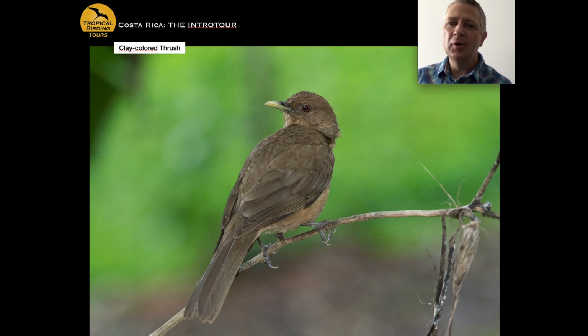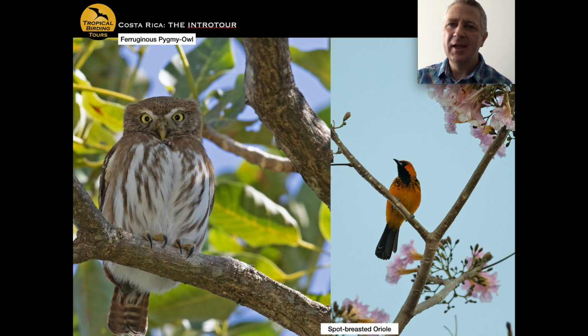The next day we open in the hotel gardens, which is in the Central Valley of Costa Rica at about 1,000 meters elevation, or about 3,300 feet. We often see this guy around, a very common species in Costa Rica, and its national bird, the clay-colored thrush. By the swimming pool we often find spot-breasted oriole, and behind the hotel cabins we can often find ferruginous pygmy owl.